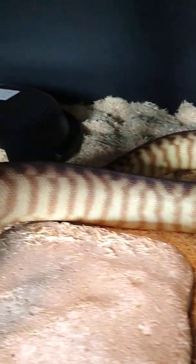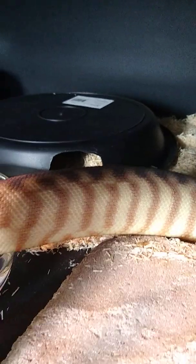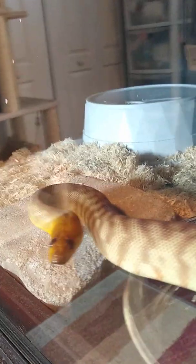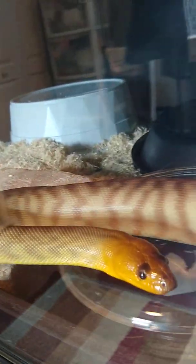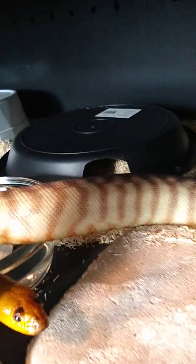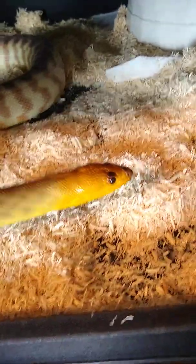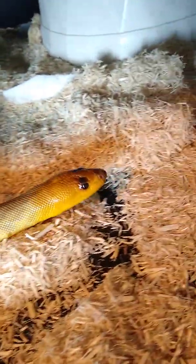That's another thing. They're both very active snakes. So I wouldn't house them in a cage that doesn't provide enough floor space for them to move around. These snakes are active during the daytime and nighttime when it's feeding time. Oh, and he's always trying to get out. He's very curious. He's a very good snake. I will make a separate video on my Woma python.